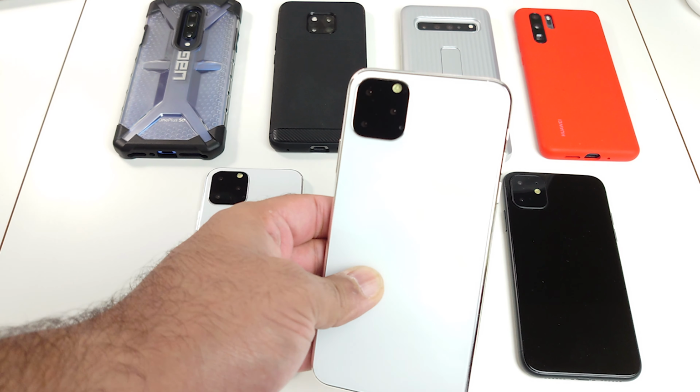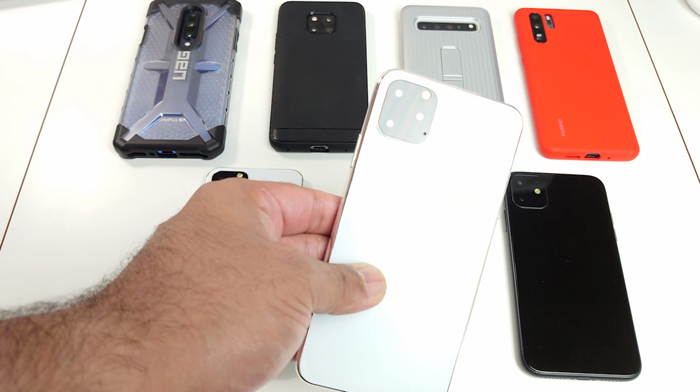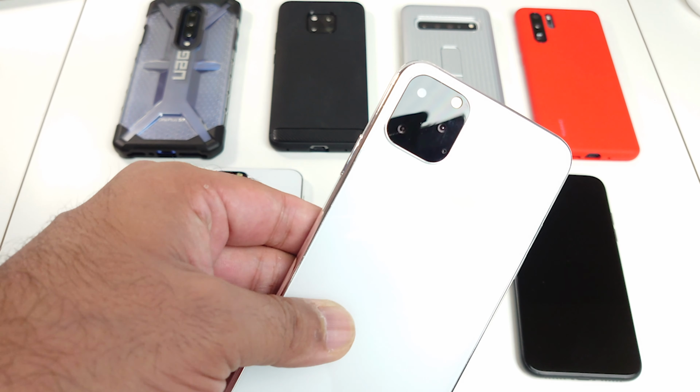A lot of people have already told me they're not going to be upgrading to this thing. They're going to wait till 2020, and I don't blame them. If all you're getting is an ultra wide camera, what the?